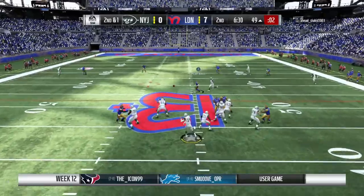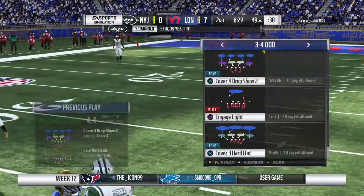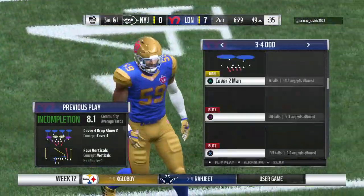Darnold to throw again. Throwing over the middle, but it's incomplete. He was looking for his tight end, Richard Rodgers, that time. And it's third and short.